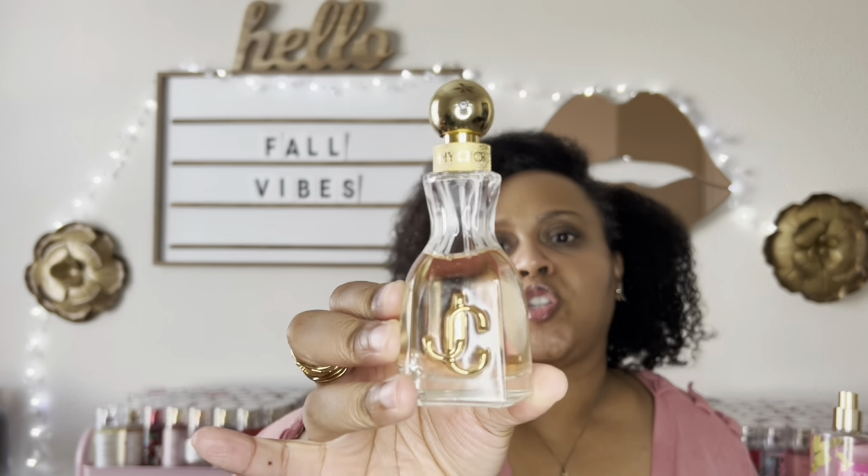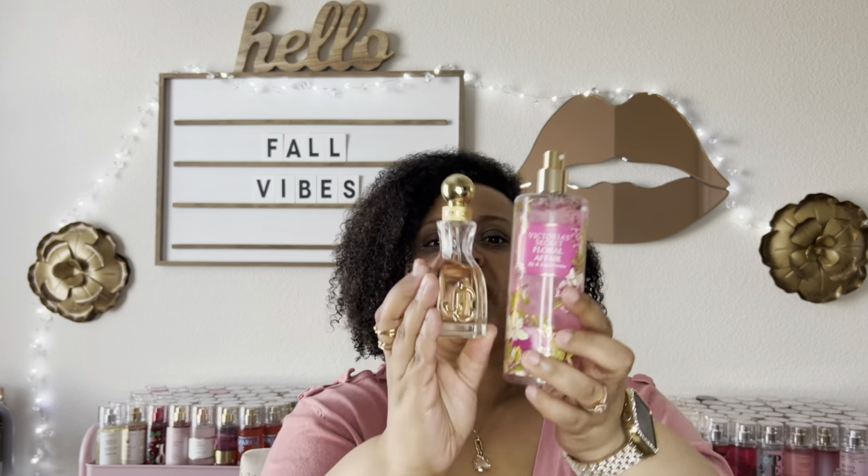But I was like, what can I pair with it to elevate it to where I want it to be? So I decided to pair Jimmy Choo's I Want Choo, because this has peach in it. This to me is a peachy vanilla scent, but it's not sweet. This is a perfumey perfume. And layered with Floral Affair, it's fruity, it's heavy on the peach. It's a fruity, peachy, floral vanilla. It's very aromatic, because this fragrance mist is very aromatic, and this perfume is very strong. And together, if you want a fruity, floral vanilla that's strong, this is a great combination. Jimmy Choo's I Want Choo with Floral Affair.